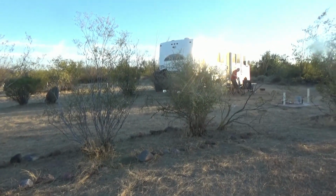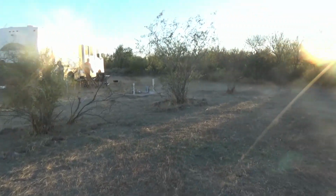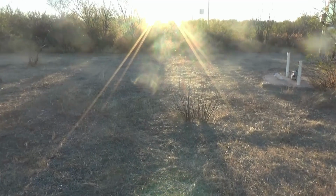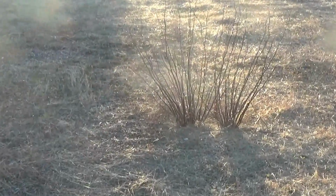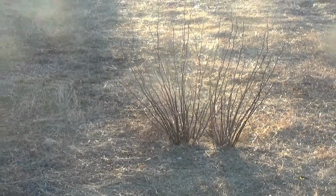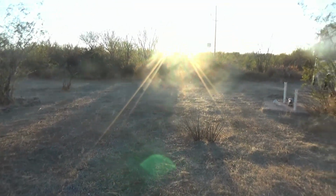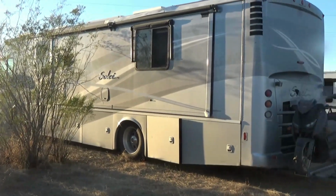Now let me show you what a typical Mexico RV park is like. This is the space right here. And there's this bush right in the middle of where you would park, right underneath the middle of your RV. Now, there's me right there.